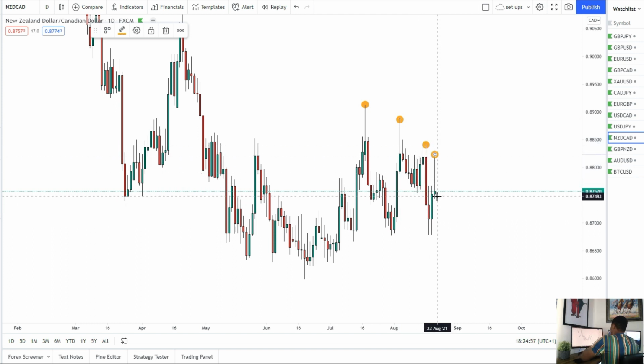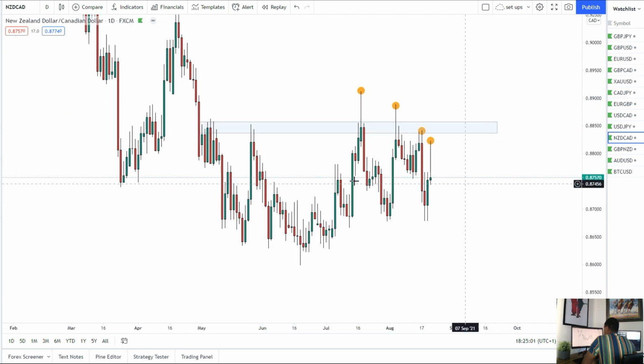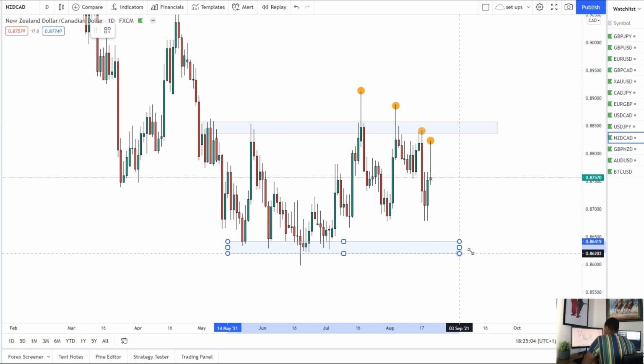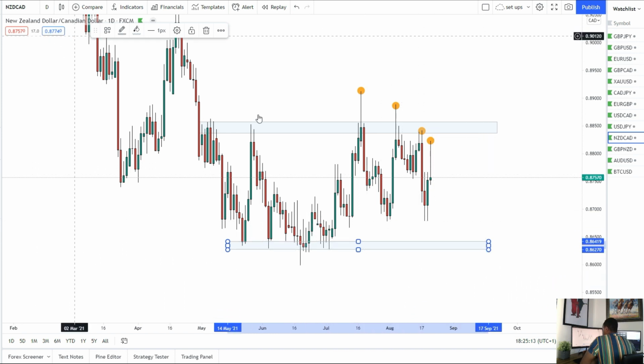to the upside. So I do think NZD CAD is going to collapse to the downside here for another move to the downside back into these lows, and probably some new lows as well, spike through them as well, maybe into that 0.85500 area. But either way, more downside this week for NZD CAD.